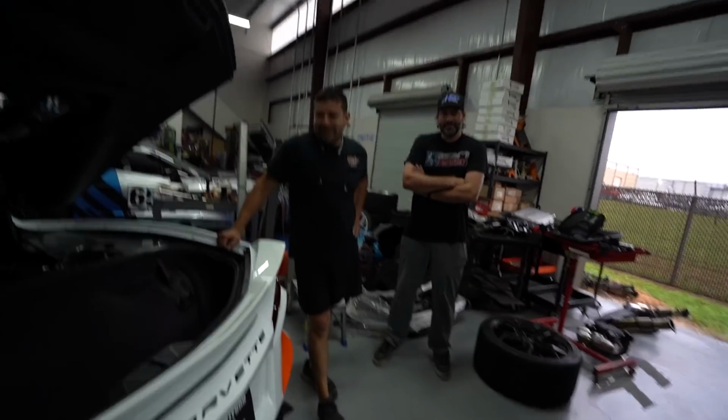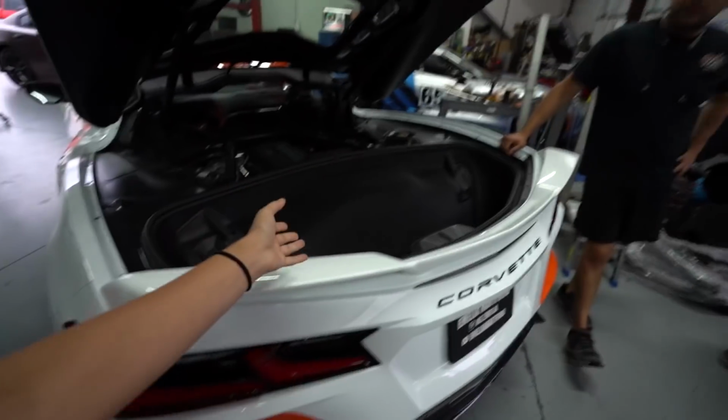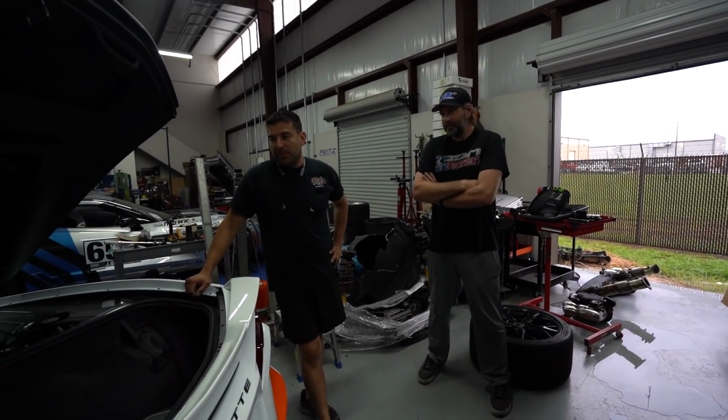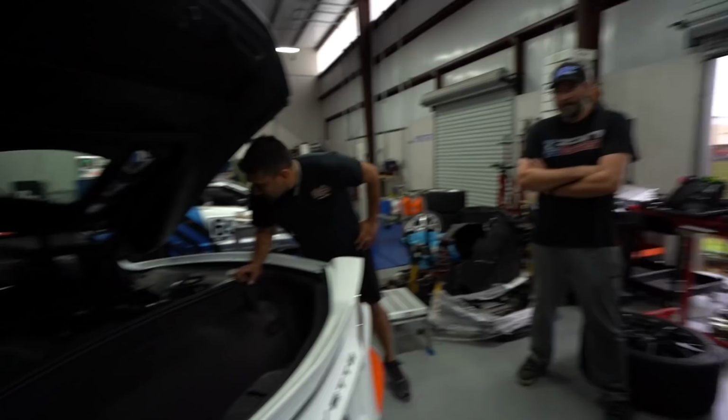It goes up an octave with those headers. Some rasp to it. Yeah, I like it. I saw a couple comments about the rasp. I didn't notice too much, but I feel like maybe once it gets a little build up, it'll be fine. It sounds good. I like it. It's a little on the loud side, but I like it. Yeah, with all the valves open, just a little.